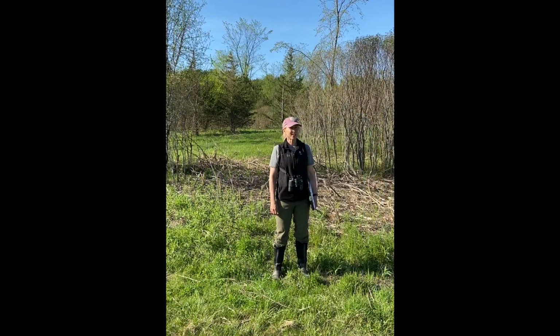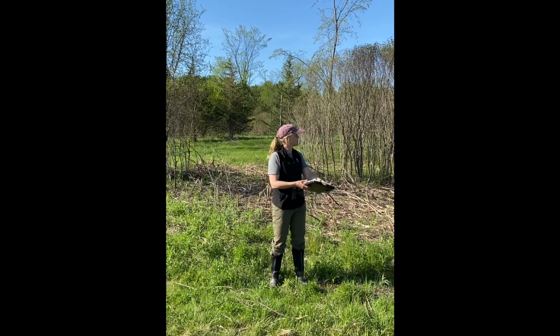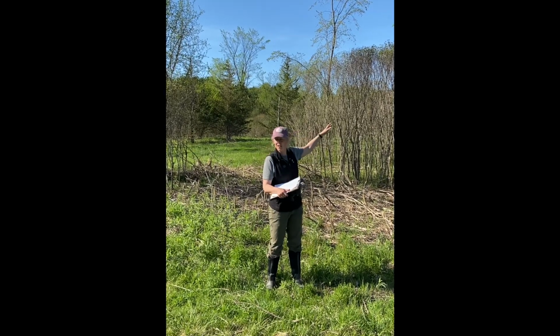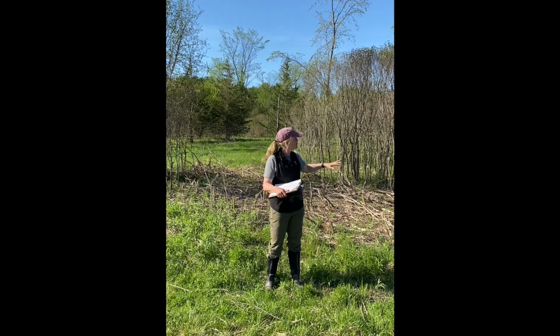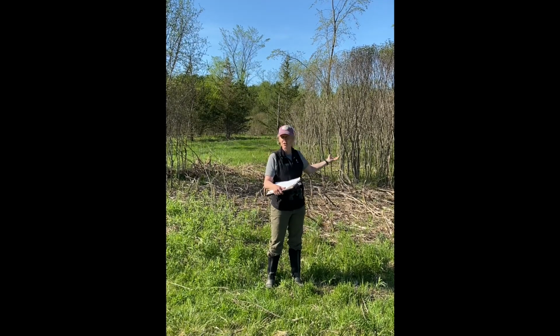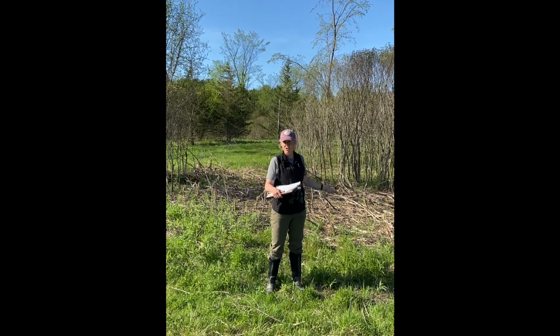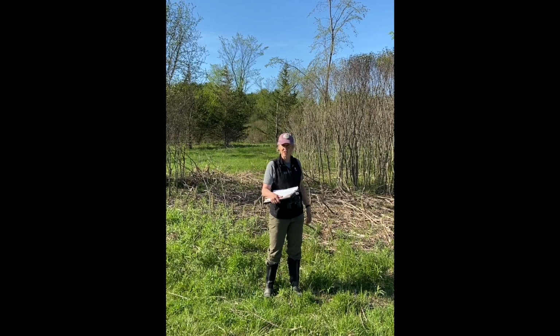So here we are in an area where the park's staff have done some management, which is good for the birds here because some of the dogwoods start to get kind of tall and leggy. They lose vegetation low down, and so cutting those back and allowing younger dogwoods to sprout up is helpful in creating a diversity of structure as well as giving the birds better habitat for nesting.